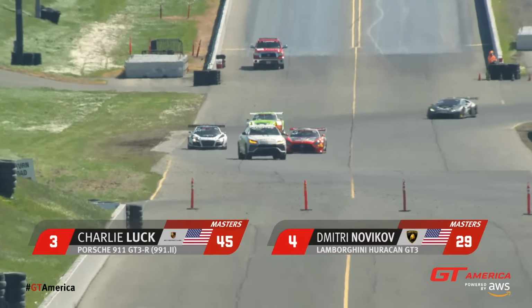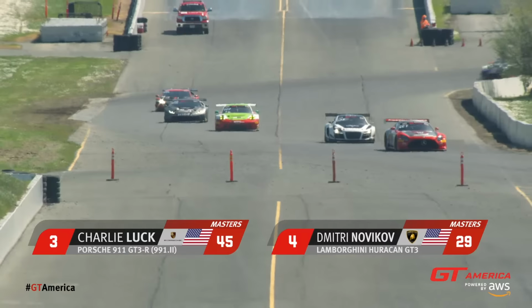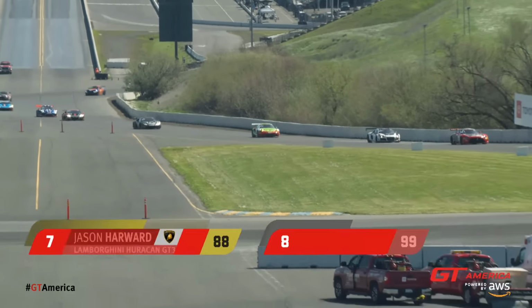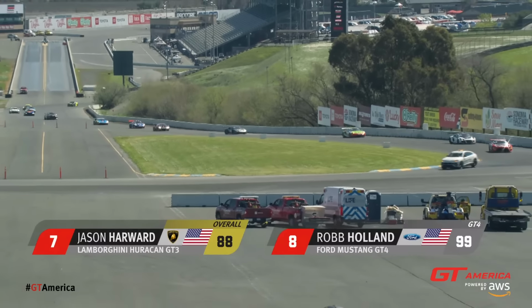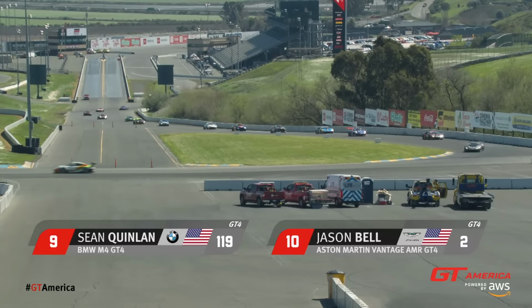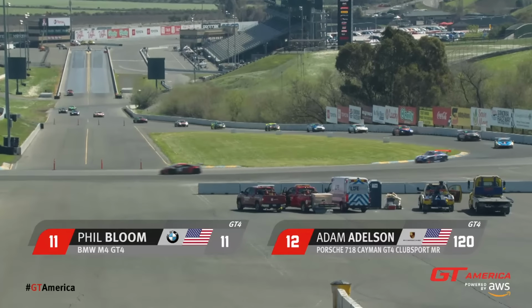Great to see these cars. I'm excited to see them run out here today with those GT4 cars too. The starting grid up on the screen. First row, George Kurtz snagged the pole away from Jason Daskalos by over 1.5 seconds with a late flyer in qualifying this morning. Charlie Luck, Dmitry Novikov in row 2. Jeff Burton leads Kyle Washington in row 3. Jason Harward, the final of the GT3 runners, while Rob Holland, a returnee to the series.